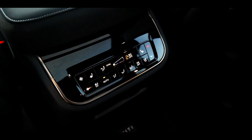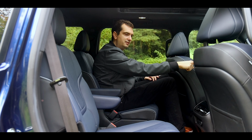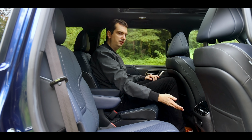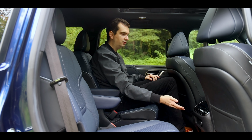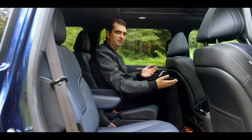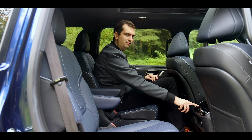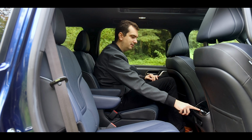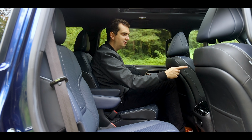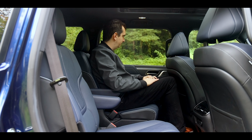So it makes me wonder why these physical buttons were not added to the front as well, because this makes it so much easier to change your climate controls or commonly used functions while you're driving and not be so distracting. So why does the second row get these nice to the touch physical buttons, whereas the front just gets a boring screen? I don't understand.